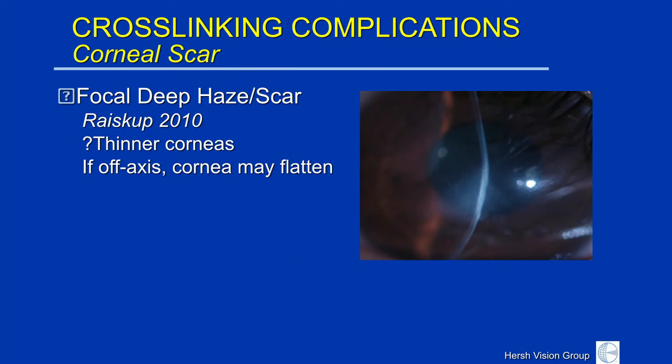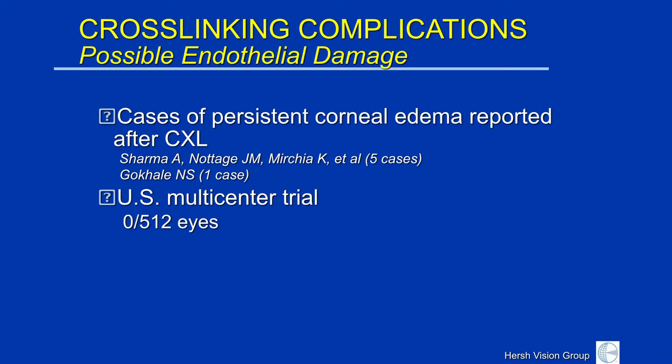There are rare cases of corneal scarring after cross-linking, particularly in high degrees of correction with thinner corneas, and it can cause a picture like this, which if it's right where you're looking out can affect your vision substantially, but often it is to the side, fortunately, and doesn't have a lot of visual effect. But these are some of the problems that can occur. In the early days of cross-linking, there was some concern about the effect on the internal cells of the cornea, the endothelial cells, and the potential for swelling of the cornea.